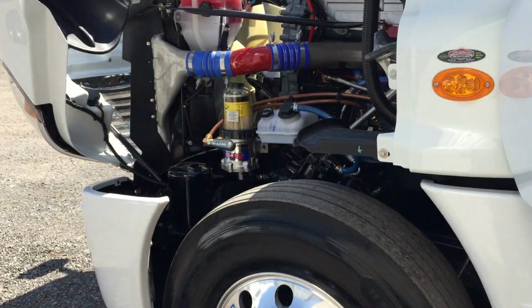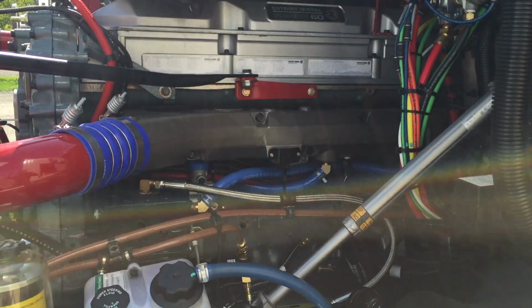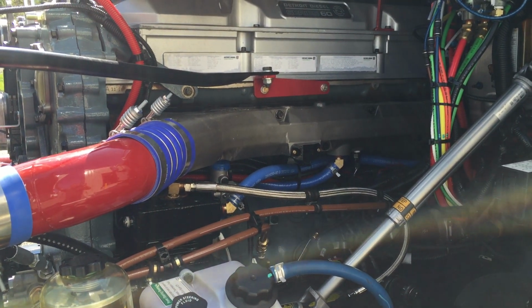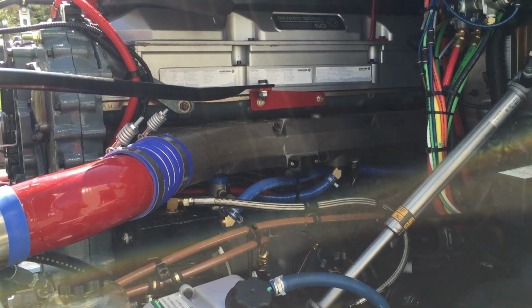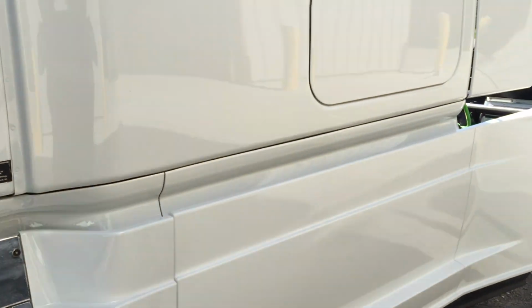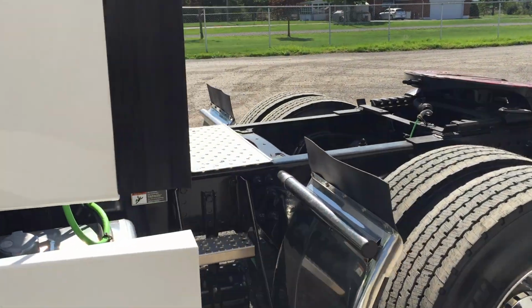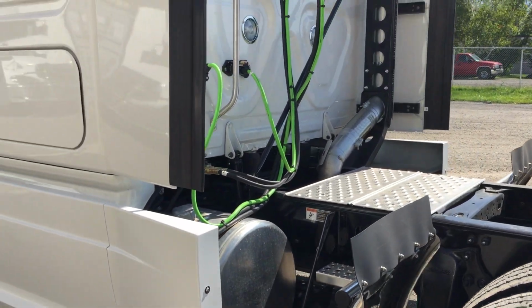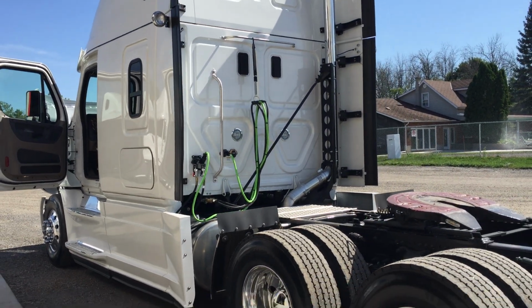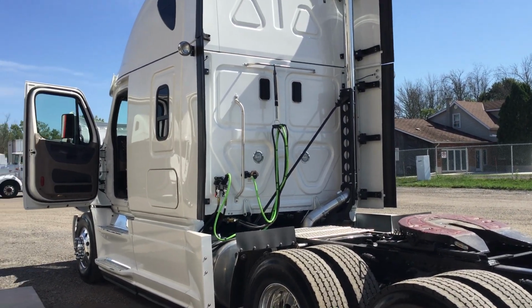You can upgrade your warranty on the engine. This engine comes with a 3-year engine warranty from Detroit, which is honored North America wide. Same goes for the Eaton transmission, same goes for the axles. You can upgrade that to a 7-year package, and we can also add a 5-year chassis warranty on the truck, which is going to cover all of your other major components.